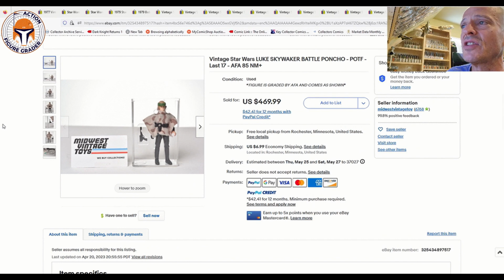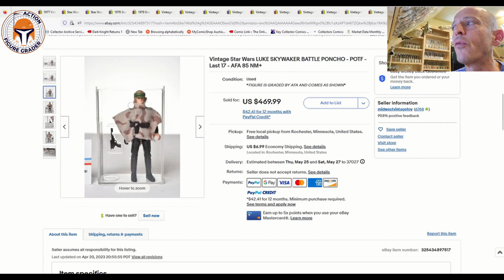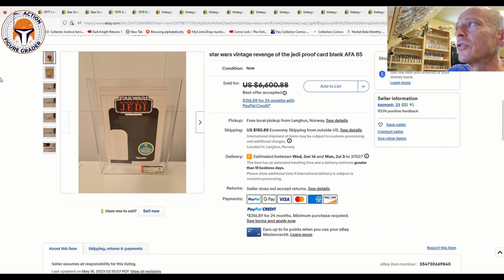The last 17 I have to cover is an AFA 85 Luke Skywalker Battle Poncho. This one sat on the market for a little while, but it is an AFA 85 brand new case style. That one sold for $470 plus $7 shipping. So I think he kind of started around $480 or so, if memory serves, and he dropped it just a little bit, but it did finally sell at $470 plus $7 shipping.